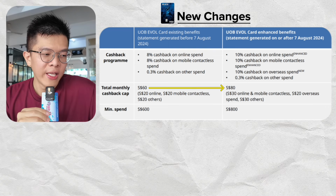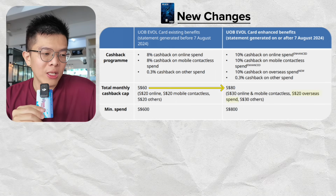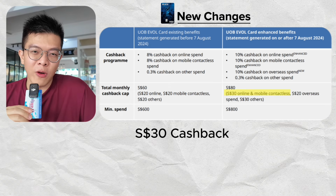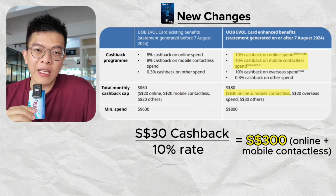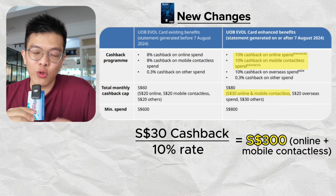So it is changed to 80 Singapore dollars, made up of 30 Singapore dollars for online and mobile contactless, which is no longer a separate cap, and $20 for overseas spend and $30 for others. If we examine this carefully, $30 cashback on a 10% rate means your max spend is only $300 for effective return. And this $300 is a combined cap between mobile contactless and online payment, so it's no longer separate. So you can spend $300 online or $300 mobile contactless.